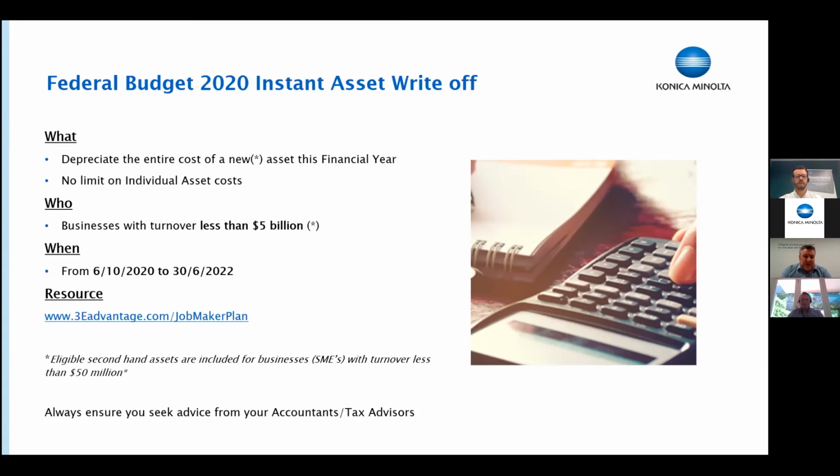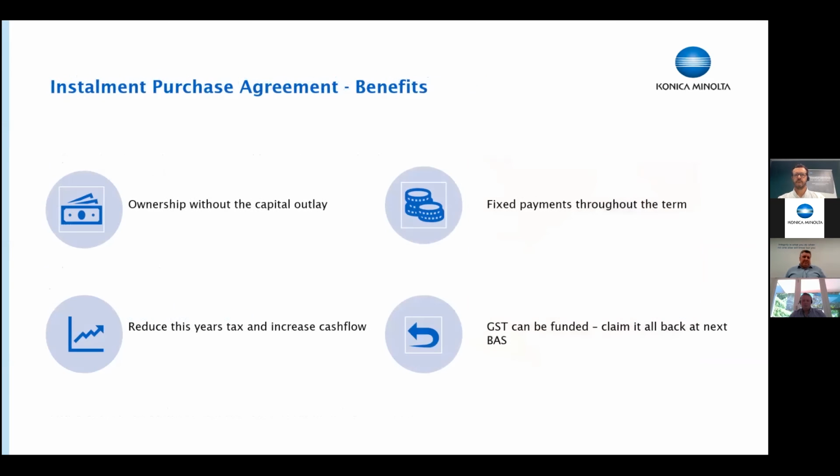There's lots of information on this. We as a company, and for those of you who don't know us, we're Konica Minolta's finance partner, so we are an external source to Konica Minolta. We do have some information available on the resource that you can see at the link there, and I'd encourage you to have a look at that if you've got any queries or you want to dive a bit deeper on that. There are also some other good links within that site to other relevant topics on this subject matter. The next slide, Matt, please.